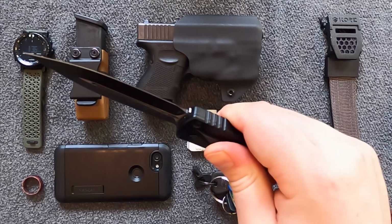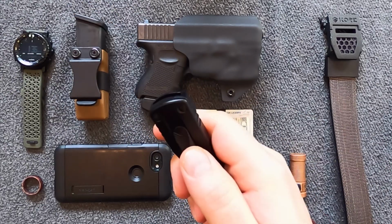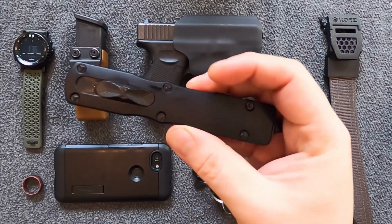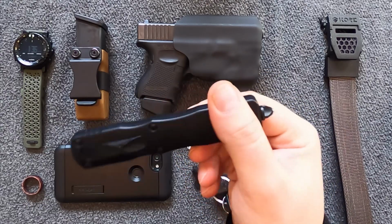Super smooth. Out of the box, it was actually a little rough. I had to put a ton of Ballistol in it. But since then, it's really cleaned up nicely and functions great. Love the colors and the texture.